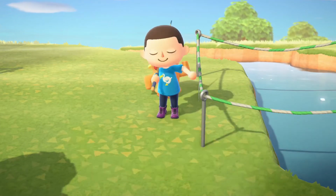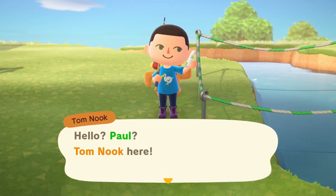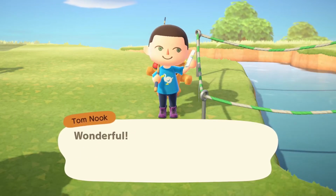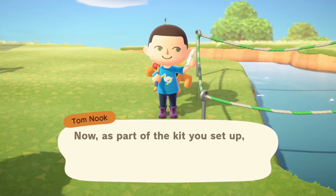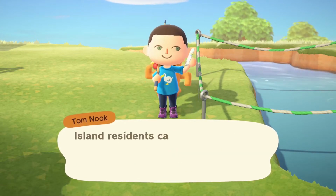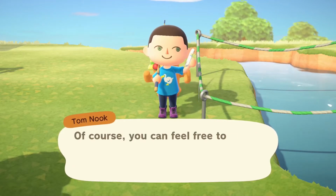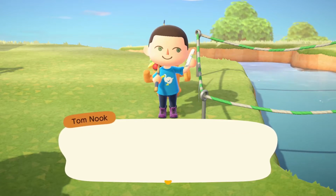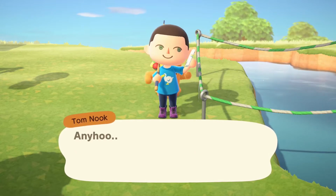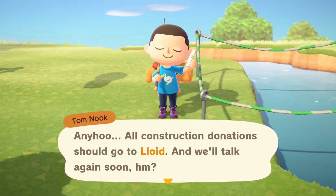My phone is ringing. Hello, Paul. Tom Nook here. Did you find a good spot for the brick bridge? I found a great spot. Wonderful. Now, as part of the kit you set up, Lloyd will stay and collect donations for the construction fees. Island residents can contribute little by little. Once we reach our goal, construction will begin. Of course, you can feel free to make whatever hefty donation you want, Paul. And if you don't make any hefty donation, our goal may never become a reality. Anywho, all construction donations should go to Lloyd, and we'll talk again soon, hmm?